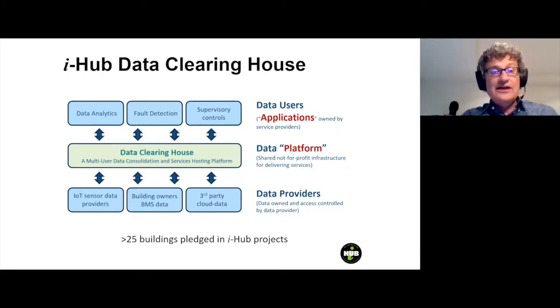The key thing is it's not just demand response. Ultimately, you want to take the data out of the building once, get it into the cloud, and then be able to transact many different services off it. At the moment in the project, which is supported by ARENA, we've got more than 25 buildings pledged to be on the Data Clearinghouse, and we are trialling a number of applications with a particular focus on demand response.